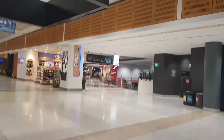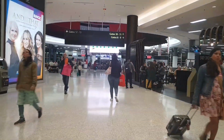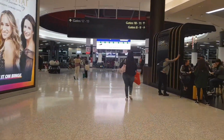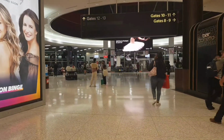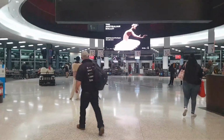Today I'm here at Sydney Kingsford Smith Airport, and I'll be flying from here up to Gold Coast with Qantas on board their 737-800 fleet. Right now I'm just walking over to our gate, which is gate 9. Should be leaving in roughly half an hour.